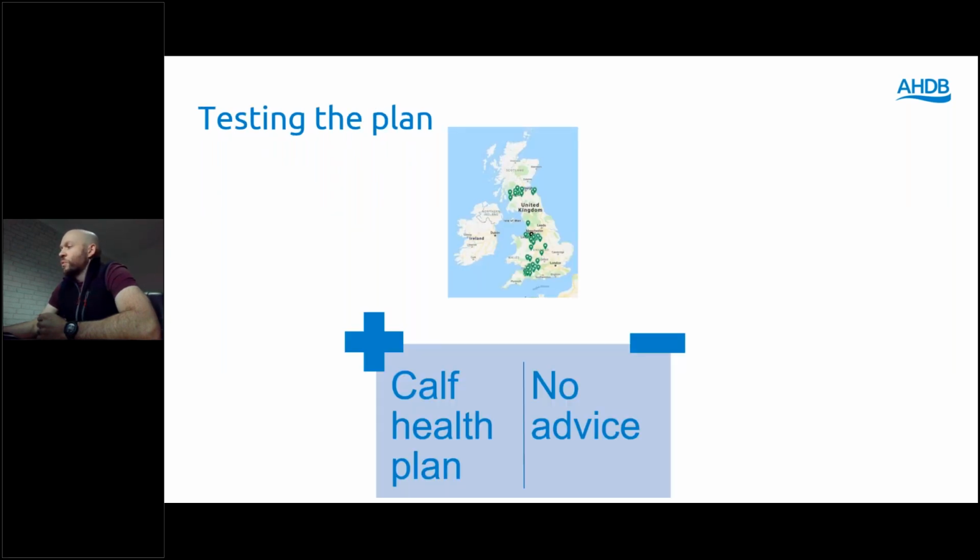So whilst we did quite a lot of research on these 60 farms and spent quite a lot of time making sure that we were happy that we had the very most important things available, what we really wanted to do was to test this plan. It's all very well thinking that these are the things that are important in theory, but we really wanted to test that this would actually work in real life conditions.